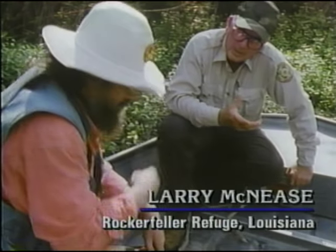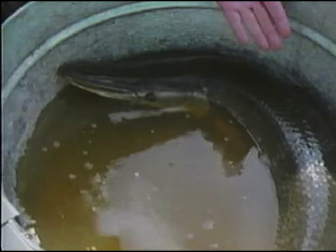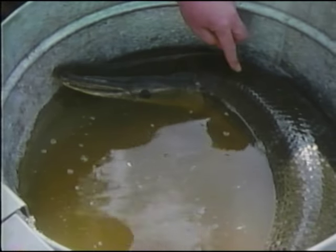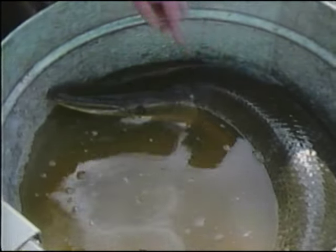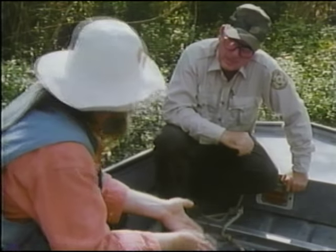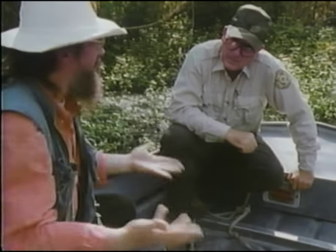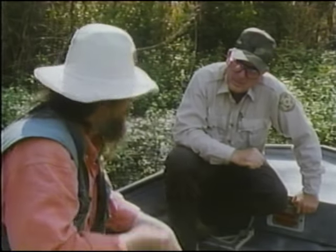How long do they go back, Bob? Ooh, gars go back further than Triceratops. They'll go back nearly 100 million years with hardly any change at all. So, since the Rockefeller Refuge is full of gars, and since the Triceratops beds are full of gars, that's strong evidence that the habitats are extremely similar.